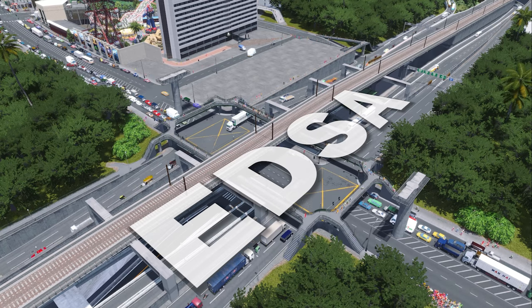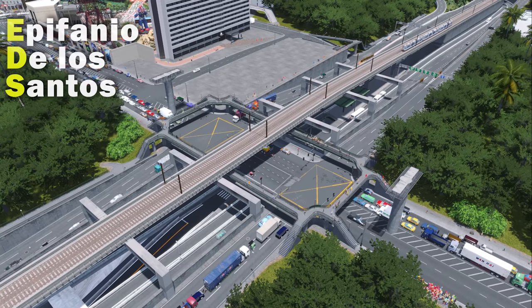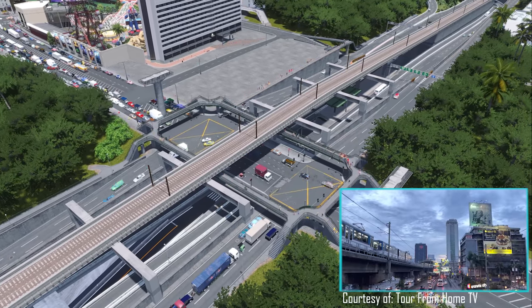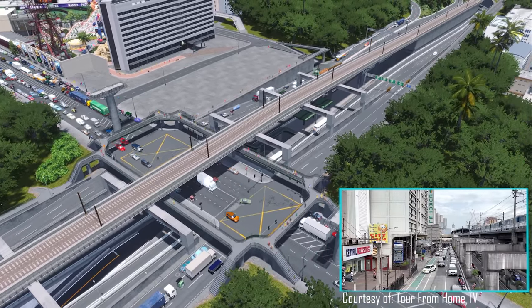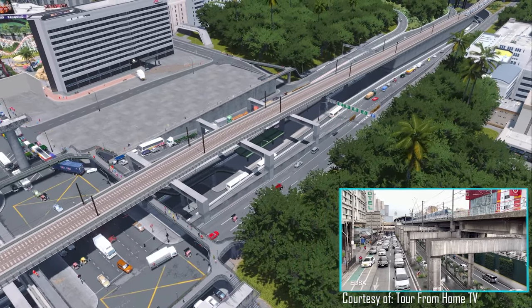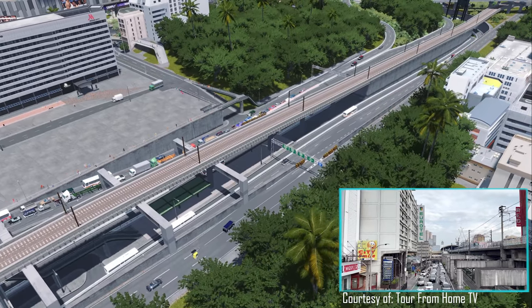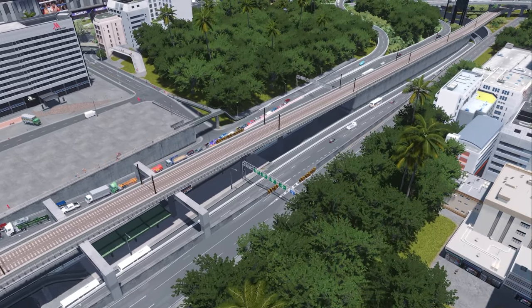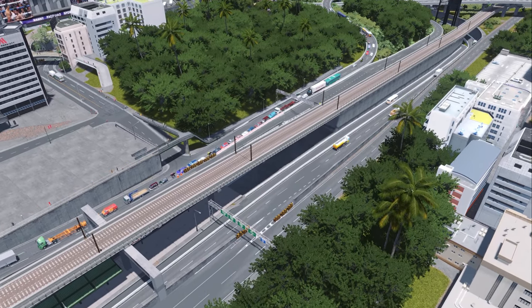As you can see here, I've already pre-built EDSA. EDSA stands for Epifanio de los Santos Avenue. It's a main artery that wraps around Metro Manila in a semi-circle fashion for about 22 kilometers, or roughly 14 miles. It seems like a very short distance, but it will take you at least an hour to drive from end to end on a good day. During rush hour, forget it.